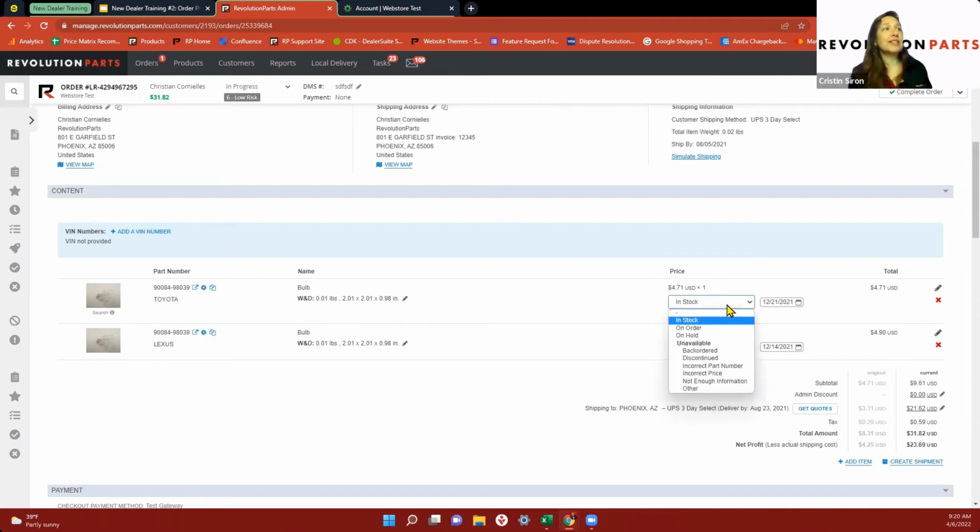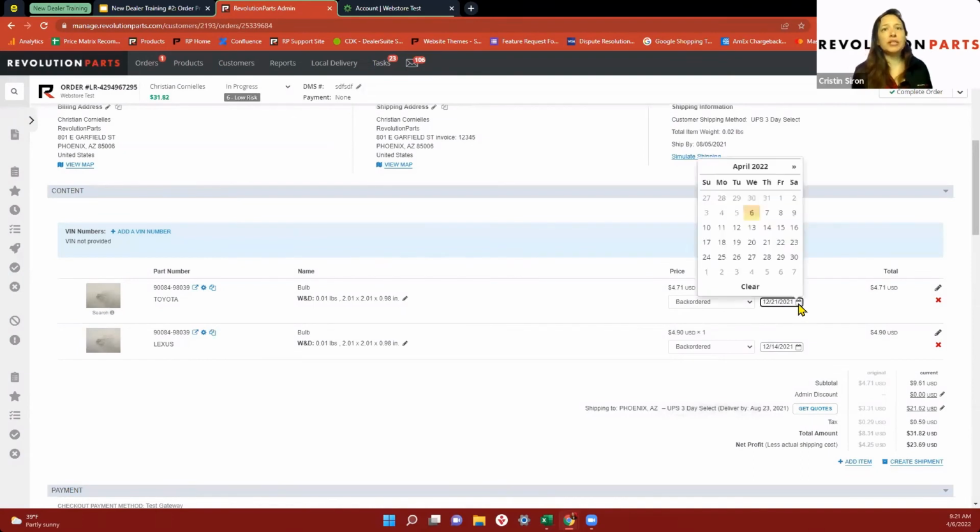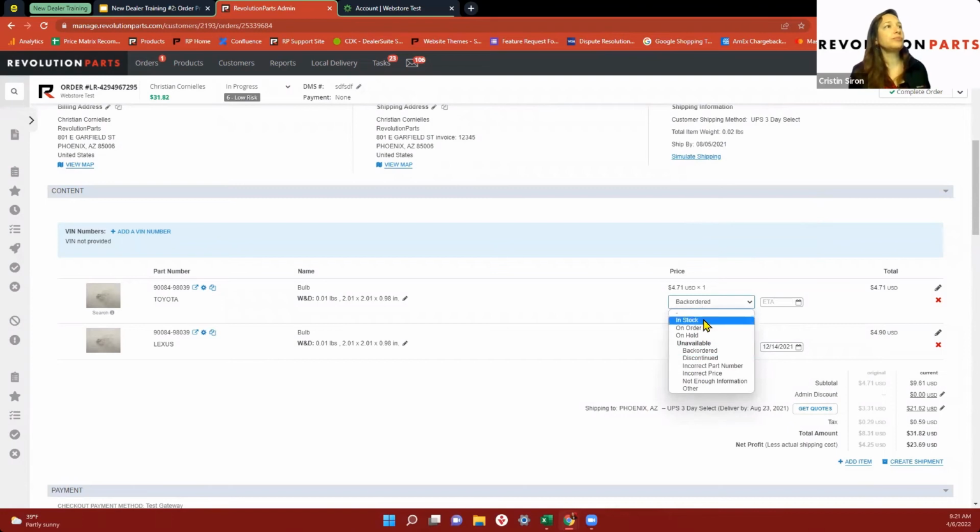From within the order, you can select the drop-down to choose the most updated record. We are unfortunately seeing a lot of back order and discontinue right now. If you choose one of those options, you will be able to put in an estimated time of arrival to better inform your customer.